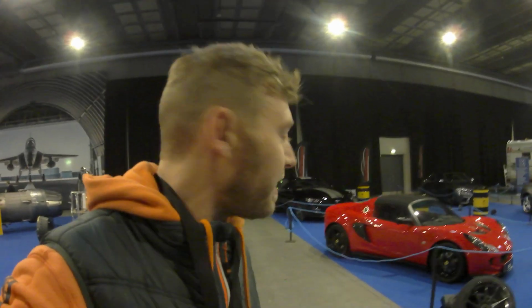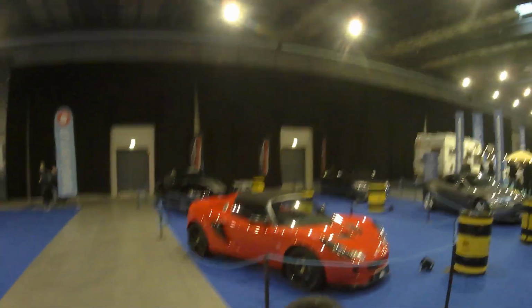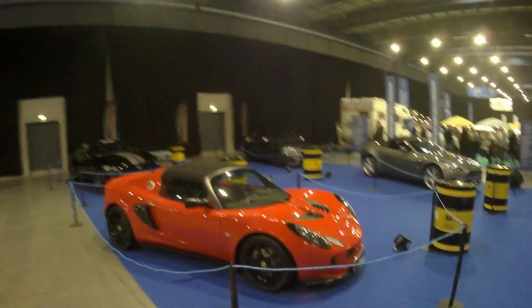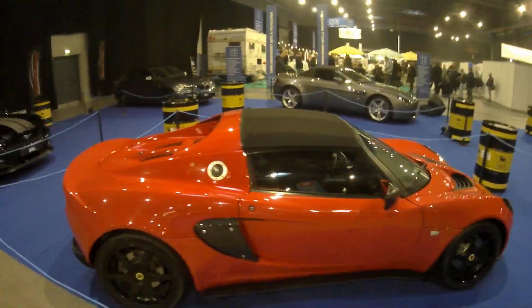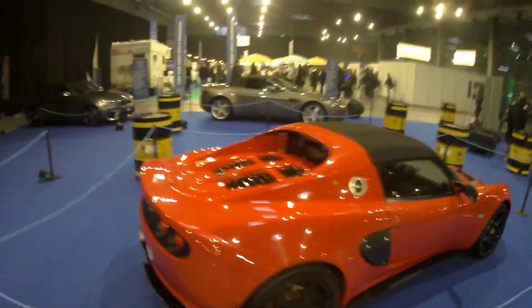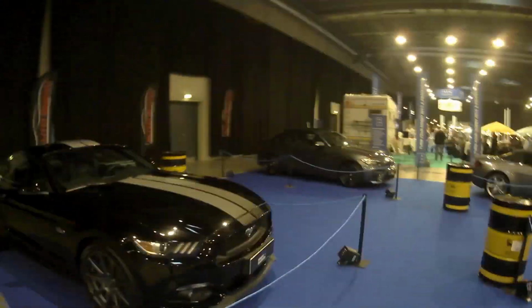Yeah, there's loads of really cool stuff here. Right now I'm in the car section. We've got some really sweet rides here as well. Check this out. Not shabby at all. It's the Lotus. Pretty nice. What have we got here?